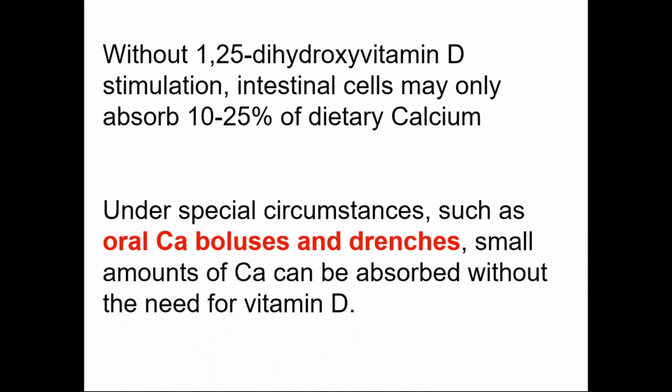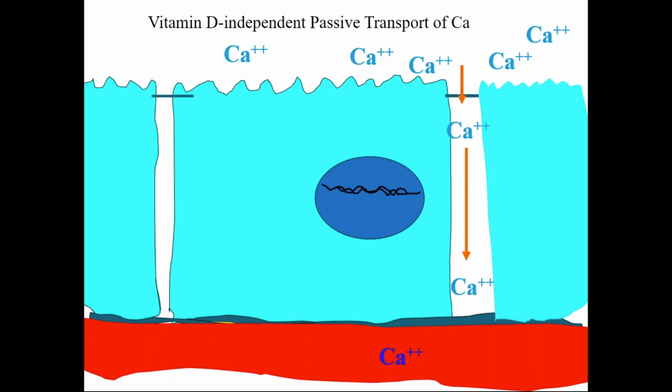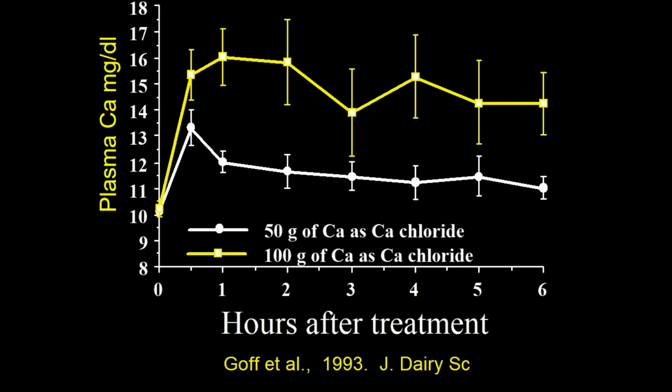Under special circumstances, you don't need 1,25 vitamin D to absorb dietary calcium. This is called passive transfer of calcium across the gut. It only occurs if you get the ionized calcium concentration in the gut above 6 millimolar. And at that point, calcium starts flowing between cells into the blood. This has been known for a long time. If you give an animal a drench with a very high amount of calcium in the form of calcium chloride, so it's very readily solubilized, it will be absorbed very rapidly into the blood.